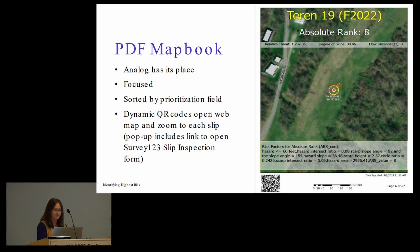So we started with a PDF map book. The client requested a PDF map book. They wanted to use this to facilitate getting boots on the ground, and inspections started as soon as possible. It's focused. It has just enough information to tell someone which slip is more pressing to visit over another. We chose to use absolute rank as a primary field to determine prioritization.